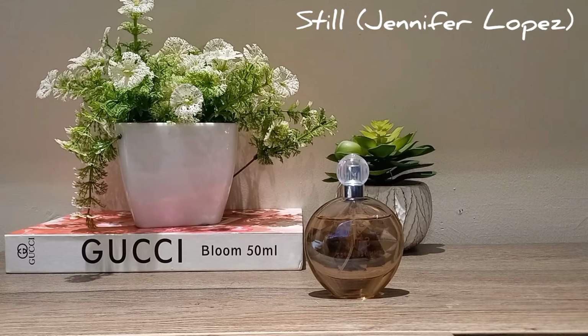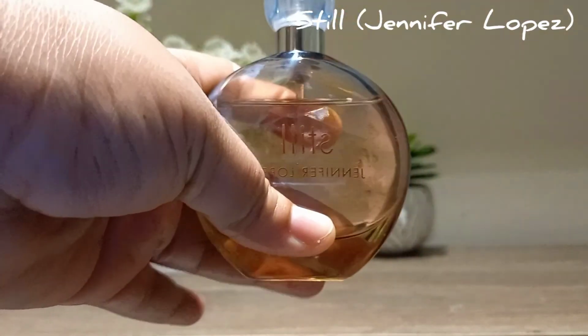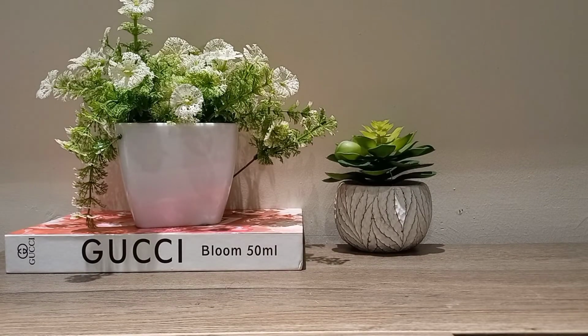It's got surprisingly good sillage and longevity. So I really, really like it. And I think it's something to try. If you're being adventurous this summer, try Still by J.Lo. I think it's a beautiful one. It's got a rice note, and I found that very, very interesting.